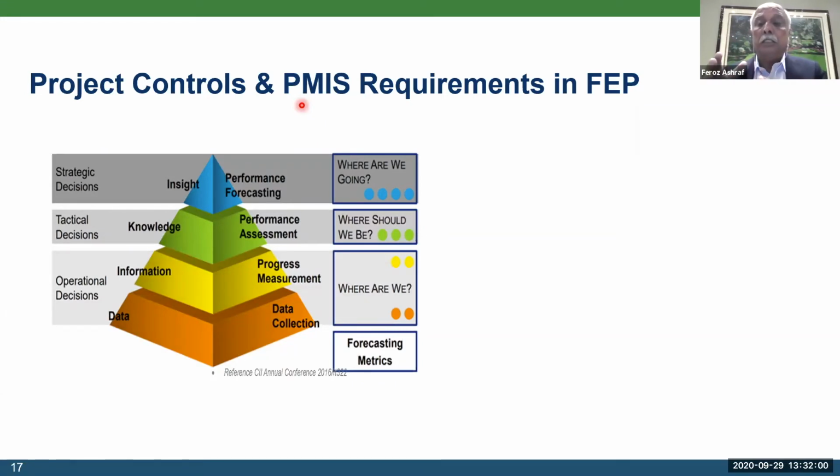In many instances, you need to plan your project controls philosophy and your system ahead, because it takes 3 months, 6 months, sometimes a year to layer it out properly and make sure that everybody is in full sync. So if you look at the data collection mode, you need to decide what information you're going to collect at the ground level.